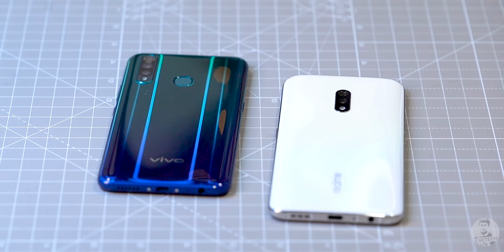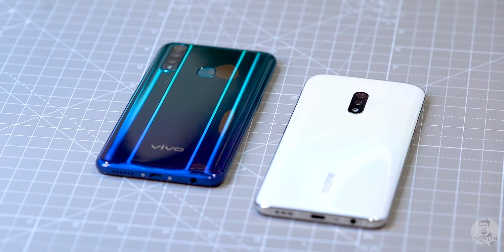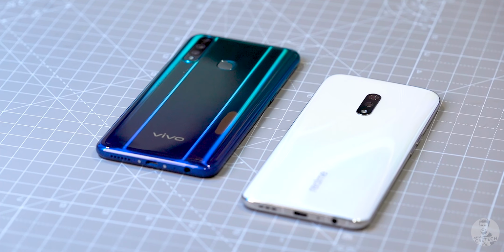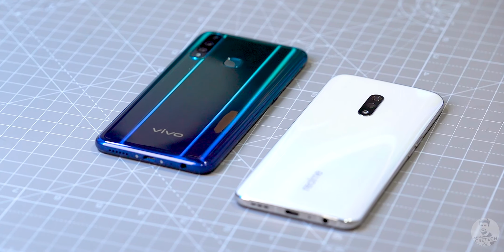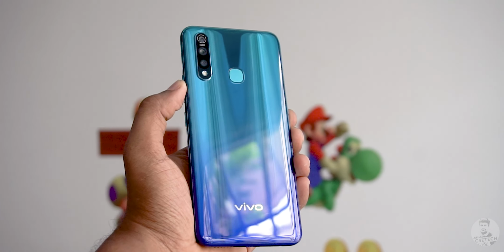Now finally, let's talk price. Now this is a win for the Z1 Pro. It starts at 15K compared to 17,000 rupees for the Realme X. It is worth mentioning that the Realme X offers 128 gigs of storage at this price, while the Z1 Pro offers only 64. But it does have that dedicated microSD card slot, so 64 should be fine for most people.